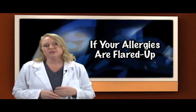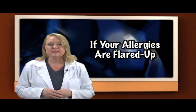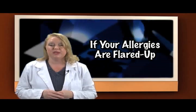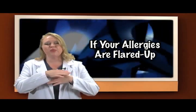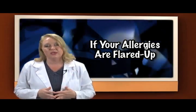An important thing to make note of when using Mucinex is to increase your fluid intake. It helps the medicine work better. It helps to thin those secretions so you can get them out.